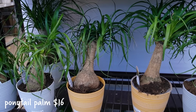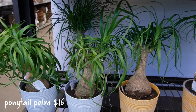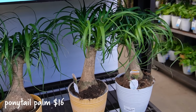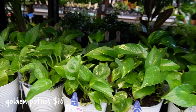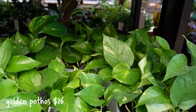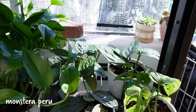There are a bunch of ponytail palms over here for $16. I am such a huge fan of ponytail palms. They're an underrated houseplant in my opinion. A ton of golden pothos. These look like they're also $16. Just a great, easy houseplant. Probably the easiest houseplant. This looks like a Monstera Peru, and they have 3 of them.